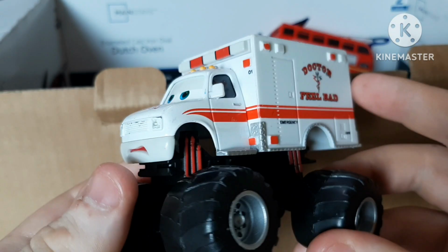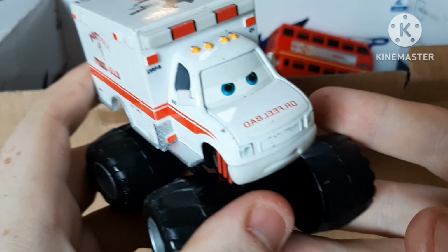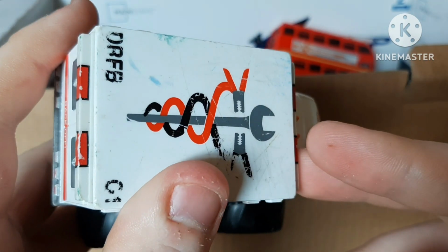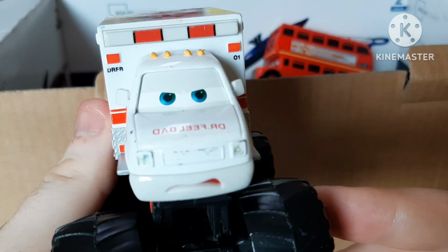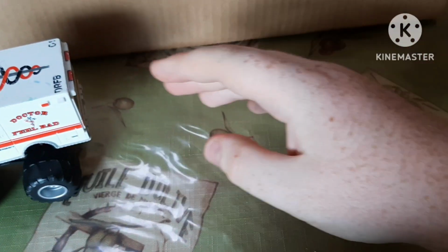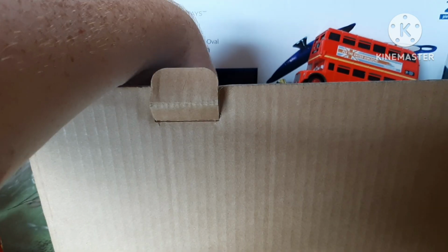Alright, you know what? Let's grab Dr. Feelbad! This is the last character I needed from Monster Truck, well, besides the referee and Dr. Frankenwagon, but out of the Monster Trucks, this is the last one I needed. Whoa. He's pretty beat up. That's not right. But still, Dr. Feelbad. Nice. So, Dr. Feelbad. What else do we got?